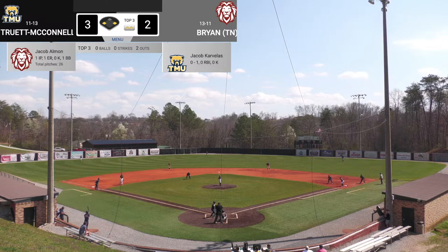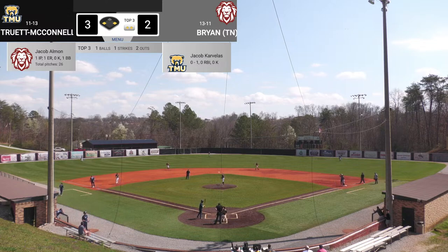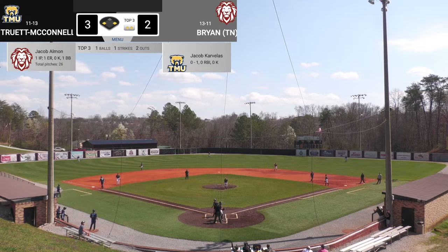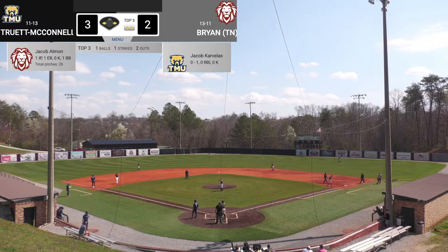Allman looks in, gets his sign. Here's the pitch. Breaking ball down. One ball, one strike. It's a pretty good take there by the hitter. So we've got a one ball, one strike count with two outs here in the third. Bears are still threatening here. Allman gets a sign. Here's a pitch. It's going to be a breaking ball. Foul straight back to me, over my head. So that's going to move the count to one ball, two strikes.